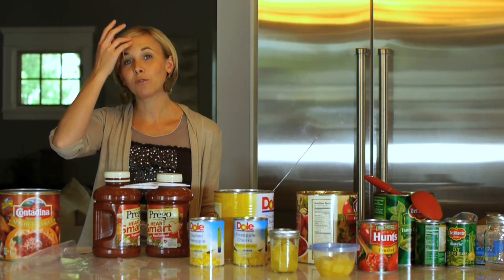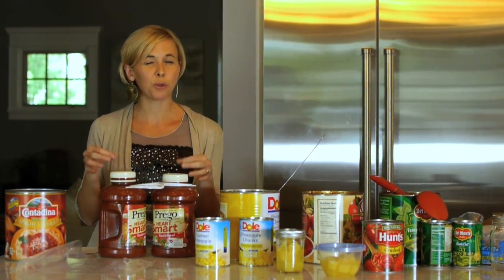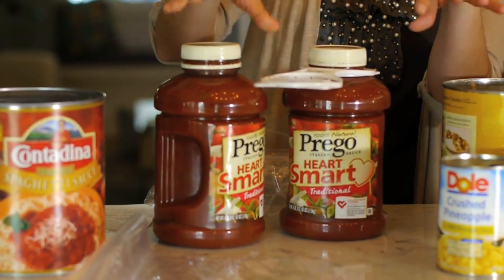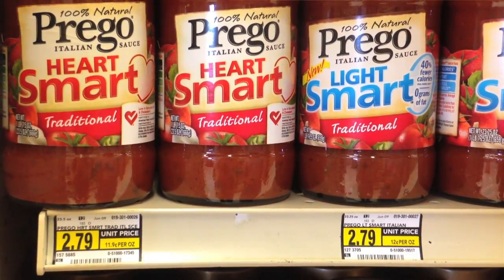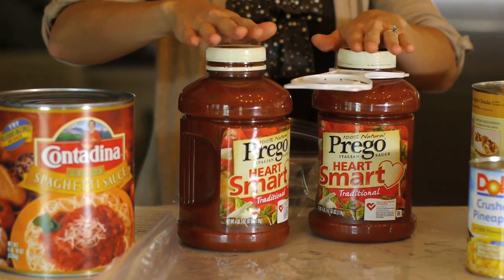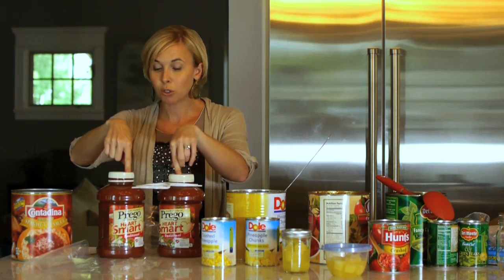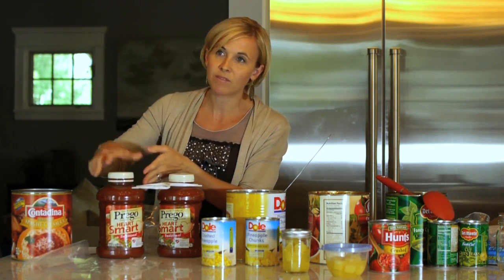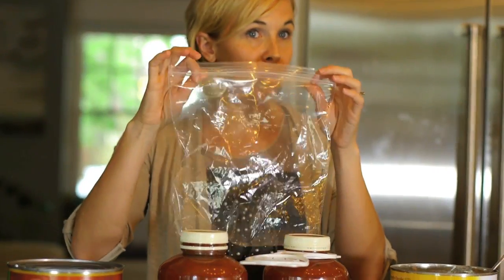One other item to look for at the warehouse clubs is spaghetti sauce and tomato sauce. They usually offer a wide variety of sauces, so I'm sure you'll find one you like. And buying these in bulk is going to save you so much money. I don't have a sample of the Albertsons one, but it was the Prego Heart Smart variety. The 23.5 ounce at Albertsons is $2.79. And for the Costco double pack, it's $7.89 and it's 134 ounces. So you're saving 50% by buying these. What's nice about these is they're a little more convenient than the cans. They're easier to pour in a bag if you want to freeze them, which I'm going to do.